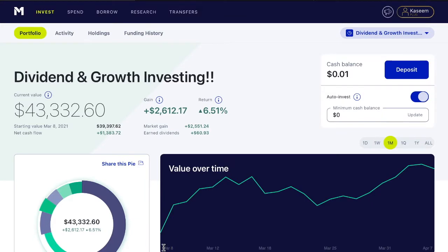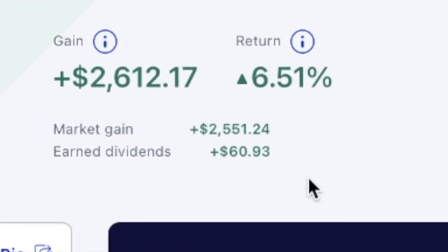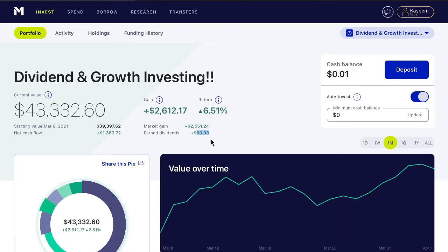Okay. So for the past month, rolling 30 days, from March 8th all the way to April 7th, the portfolio has generated $60. $60, guys. I mean, this is crazy. This is really, really nuts. This portfolio is doing exactly what I needed it to do.